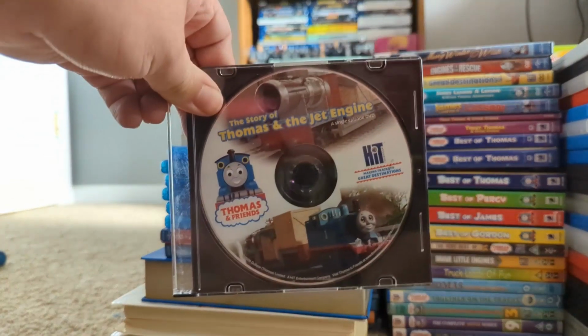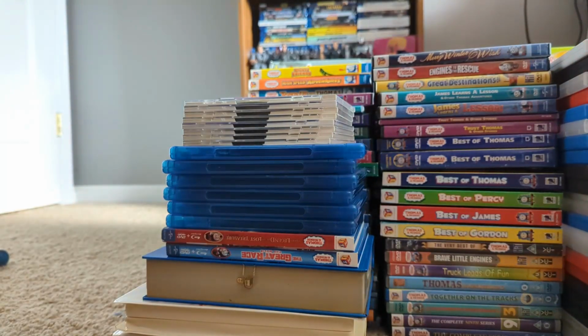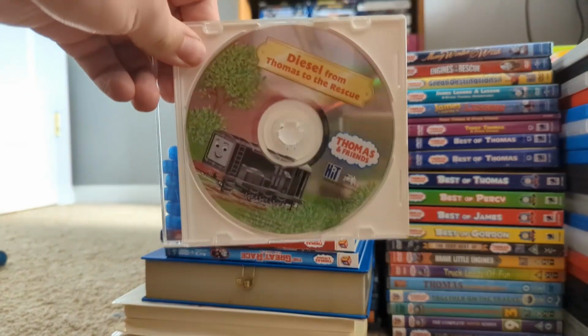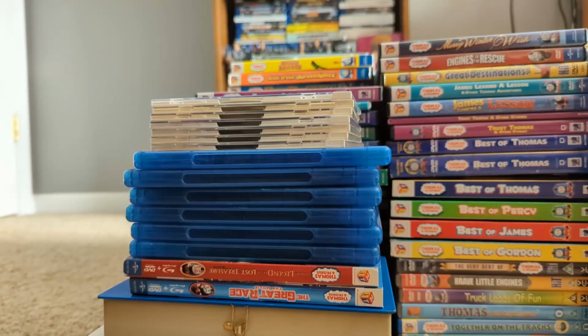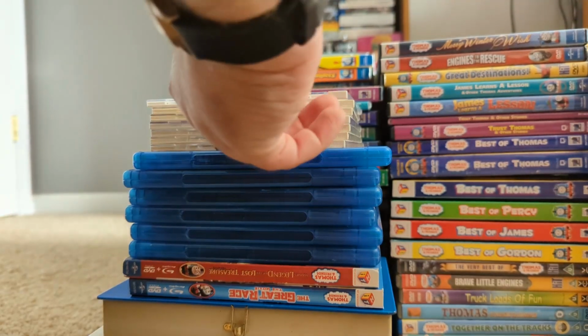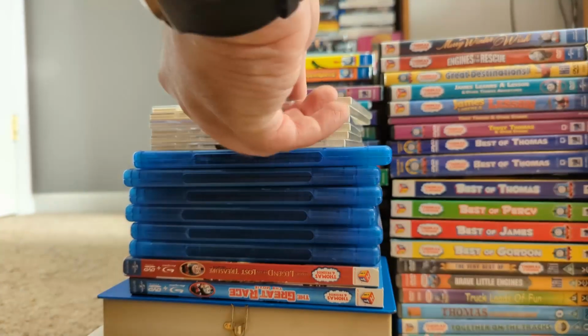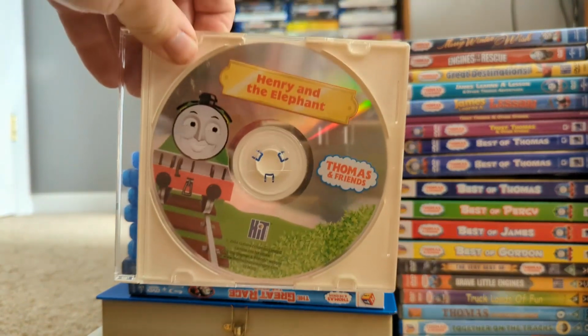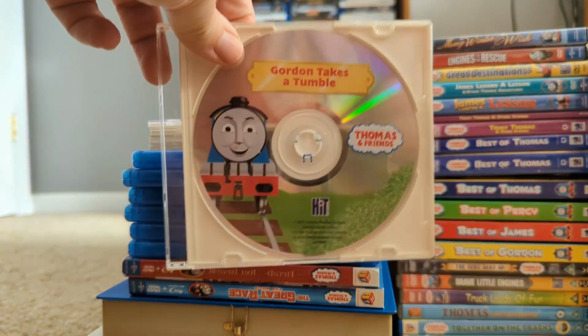And here's the story of Thomas and the Jet Engine. I think that came with a Trackmaster set. Ooh, here come my favorites. The Take-Along samplers. Diesel from Thomas to the Rescue. That was donated to the channel from my pal Railmakes. Thank you, Railmakes. And this was donated to the channel from my pal Wooden Railway Only, Emily's Adventure. These I picked up off of eBay myself. Henry and the Elephant. And Gordon Takes a Tumble.